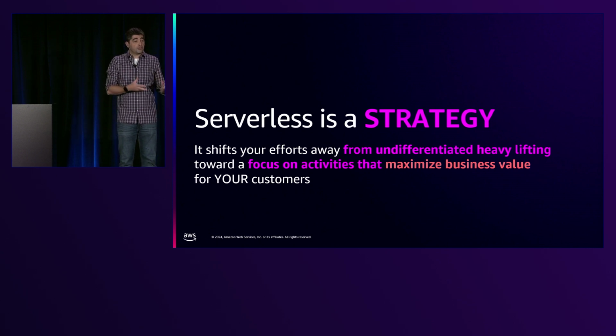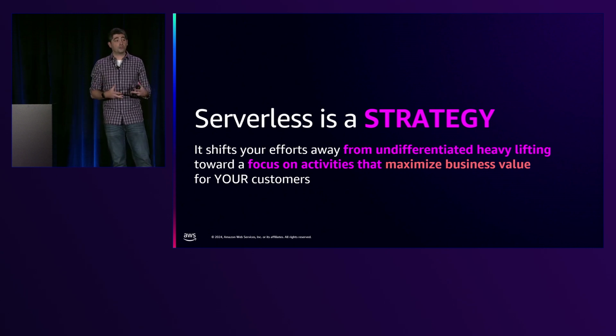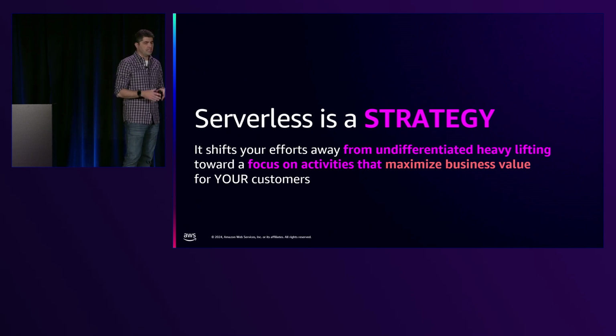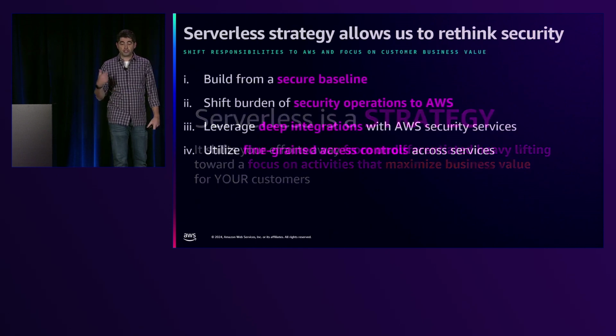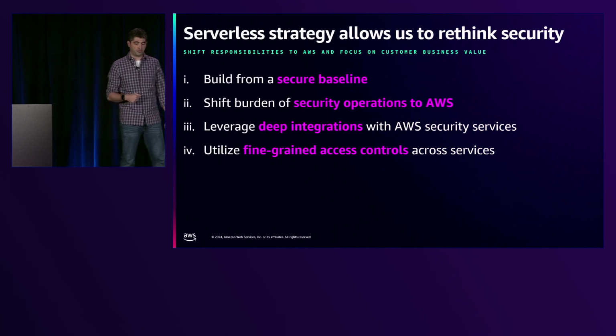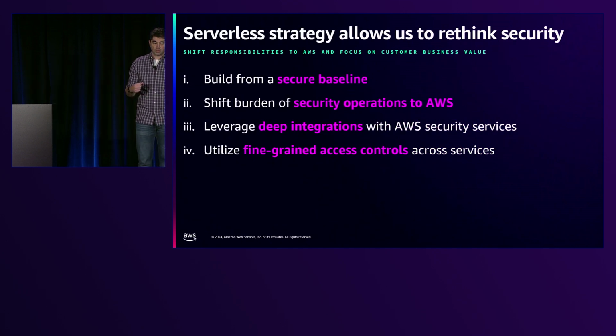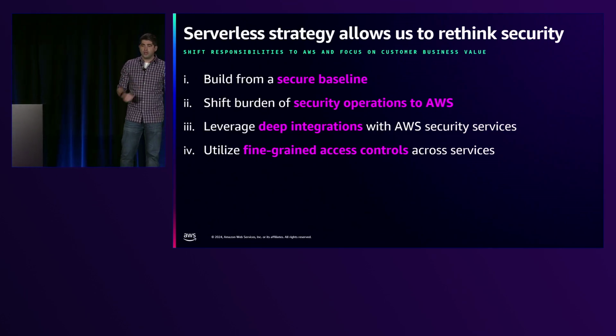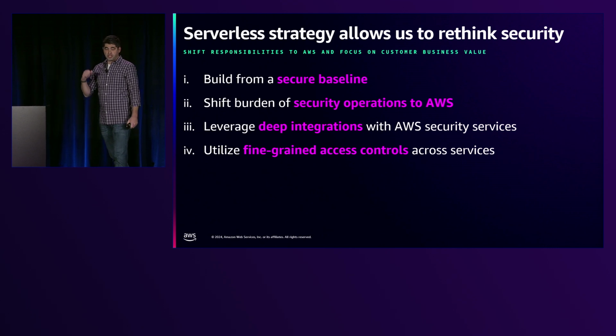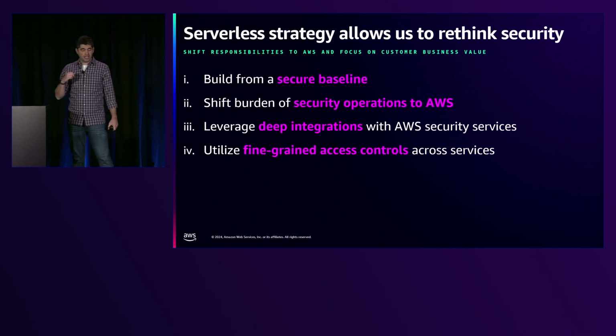So when we pick serverless as our strategy, our approach to both application architecture and security is going to change a little bit as well. And that approach allows us to rethink some of what we're doing from a security perspective. So we're going to be shifting that shared responsibility model between you, the customer, and AWS. With serverless, we're building from a secure baseline, which we'll talk about on the next slide. We're shifting a lot of the security operations, or the burden of those, over to AWS.